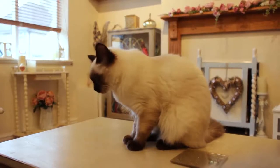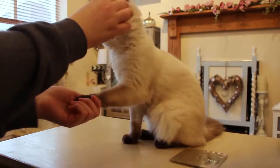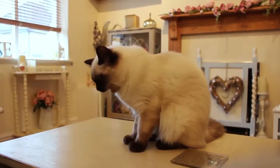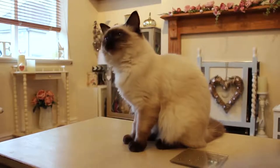The breed was selectively bred over many years for desirable traits, such as large size, gentle demeanor, and a tendency to go limp when picked up, as well as the striking pointed coloration.